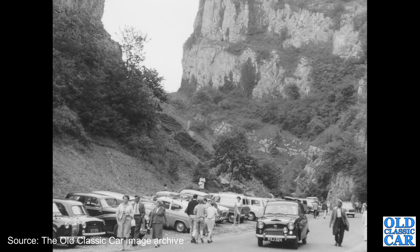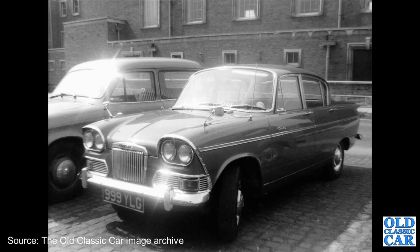And we're back to Cheddar Gorge again. Quite a variety of classic British cars in evidence here. We've got an A40 or A50 Cambridge just driving in or out, PXJ324. We've got A30 on the left there, 100E, an Armstrong Siddeley, Anglia, there's a little 300E van there, many more.